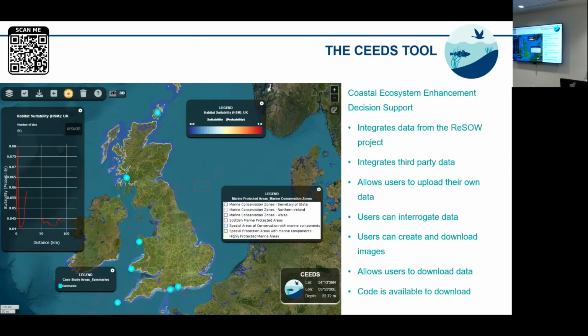So the main thing that I want to talk about is how we've tried to bring all that information together into something that everyone can access and use. So this is our SEEDS tool. There's a QR code at the top. It is not complete. It's still going to be a work in progress for a while. We're going to be adding data to it. But it is available to use and to explore.